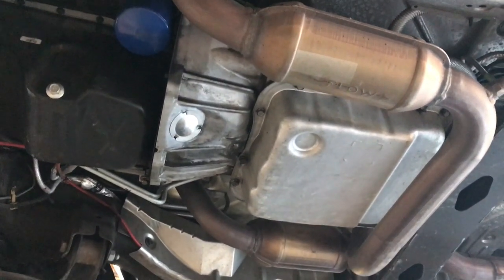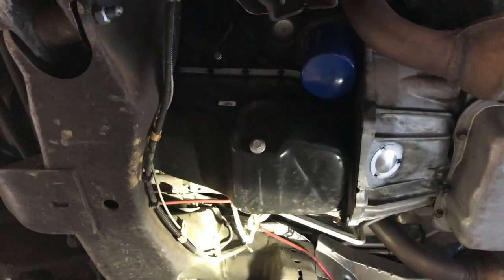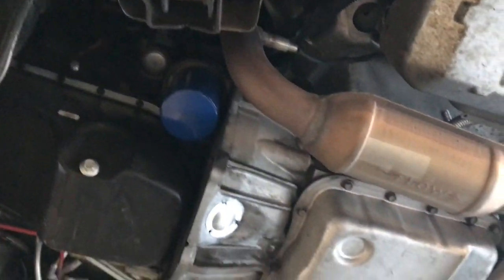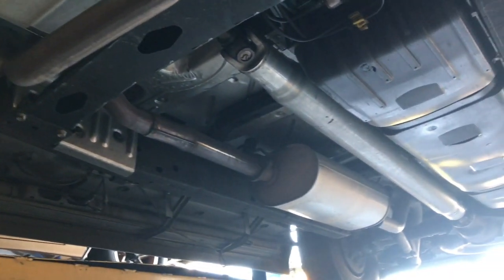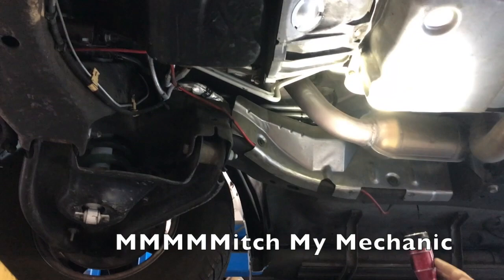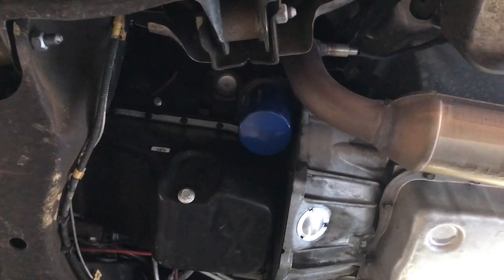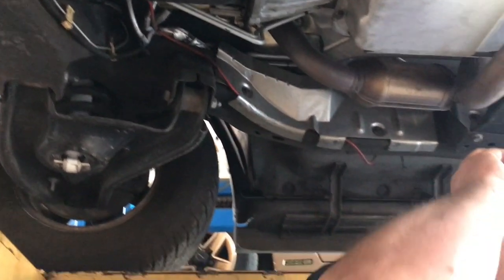How could this thing stay that clean underneath for 15 years? It looks spotless under here. This engine has not been steam cleaned, it's just that clean. It's just that clean. Always lived in the garage, always drove in Medford. This is unbelievably clean underneath. I don't understand it.